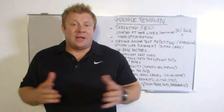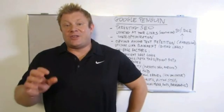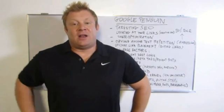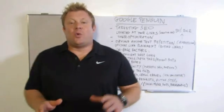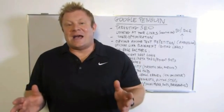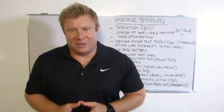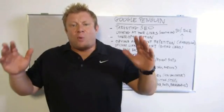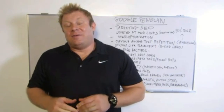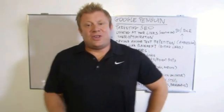Now, Panda also looked at links. Generally, it looked at your outbound links. So if you had links on your website that were pointing out to spammy, low-quality websites, that would get you penalized as well. Now, Penguin has taken this to a whole other level, and it's kind of scary, actually, because what Penguin is looking at, as far as off-page, is the quality of your inbound links. So it's looking at all the links that are pointing at your website, okay? And if those links are spammy, if Google doesn't like where those links are coming from, you're going to get slapped for it.